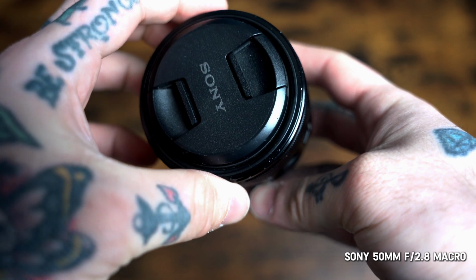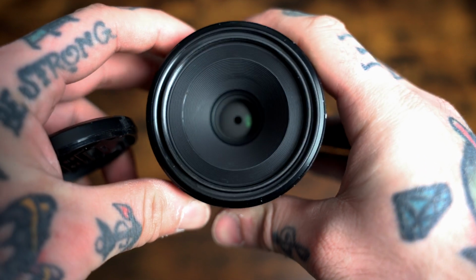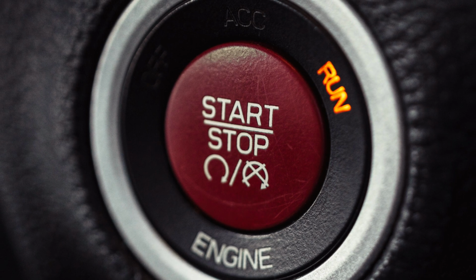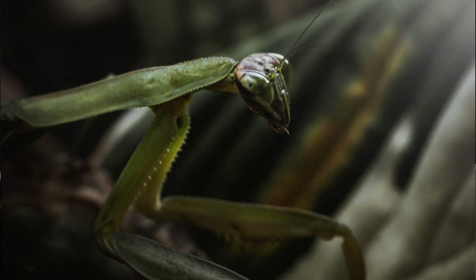This is the Sony 50mm f2.8 macro lens. This little guy doesn't get too much use, but it's really nice to have for when you want those really detailed shots. I use it when I'm shooting cars, when I want details of like rings during weddings. I've used it for insects just to get some close-up shots of insects before. So it doesn't come out with me all the time, but it is definitely nice to have a macro lens.